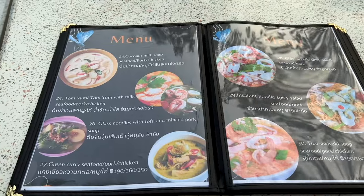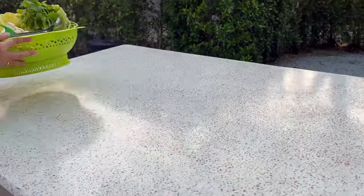The food. Just look at the food. Look at these prices. Pretty much every dish is under 200 baht. That is around or less than $8.